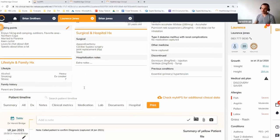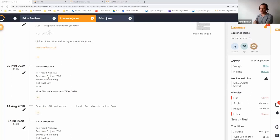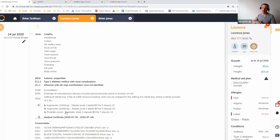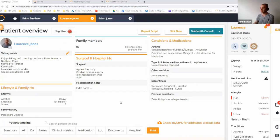If I scroll a little bit down, I can also see the history of all the consults and interactions I've had with him. I can see we had a telephone consultation on the 26th of November for upper respiratory infection. I can see we did some notes. There was a COVID test in August last year. He was negative. And it's just a good way for me to get a snapshot of the clinical record and clinical file. I can quickly scan through this. We're here for cold and flu with headaches in July. I can see the medical certificate. I can see what I prescribed. And it's just a quick snapshot of the patient.